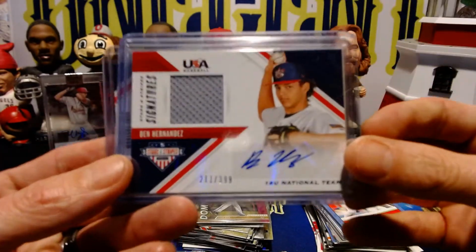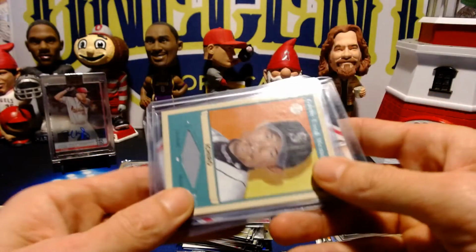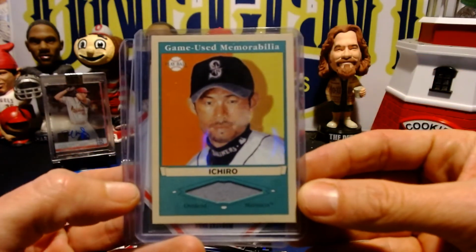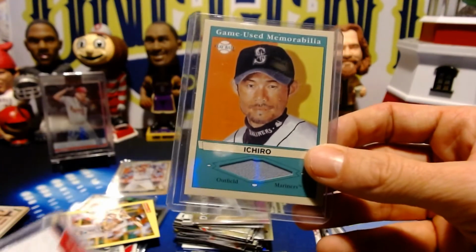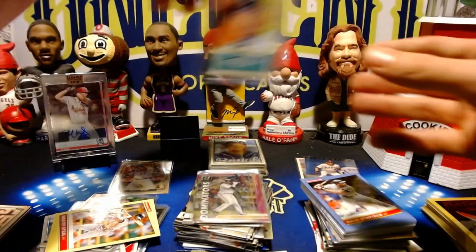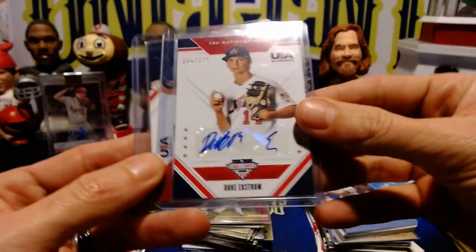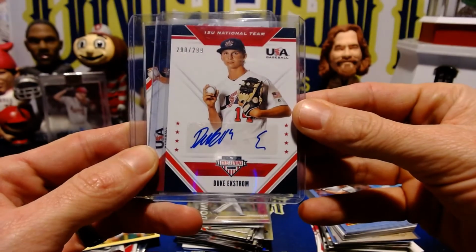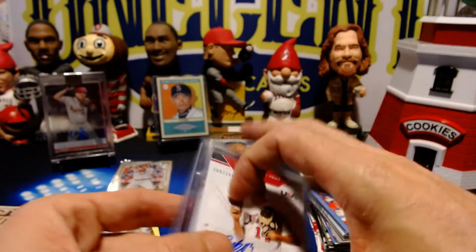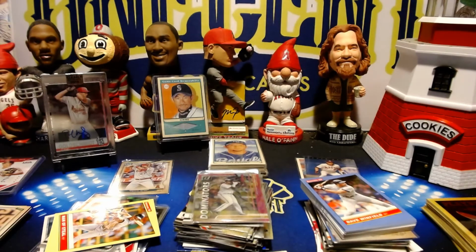We've got a Ben Hernandez auto, and this one's going to be out of $3.99. And then, oh, yeah, that's right. This is the Play Ball Game Used Memorabilia from 2003. The Ichiro, that is a fantastic one right there. So that's a really neat card. Then, let's see. Our last auto out of $2.99 is Duke Ekstrom. And that is out of the USA Baseball set as well. So we got those. Now, you guys, here comes the big surprise.